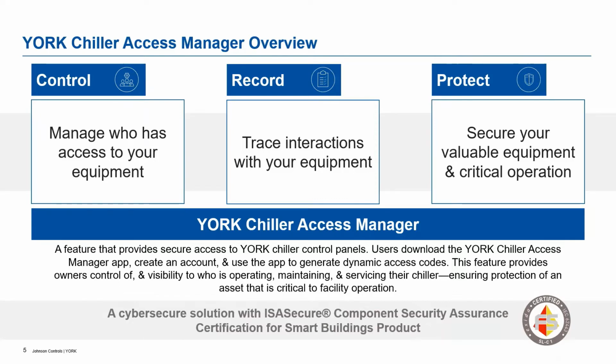right? And in the past, we had static passcodes to get into our chiller control panels, and that's really not very secure. If you think about it, your phone or your computer probably has a much more sophisticated password requirement than our chillers did in the past. And so this is really about coming up to present expectation of what kind of passwords should be on important and expensive pieces of equipment. And so with York Chiller Access Manager, it's really the new way forward to provide dynamic access codes that are also unique to a user. And so that way we can really make sure that chillers are protected. And along with this comes a cybersecure certification through a third-party, ISO Secure, which we'll hear more about in a couple of slides here.